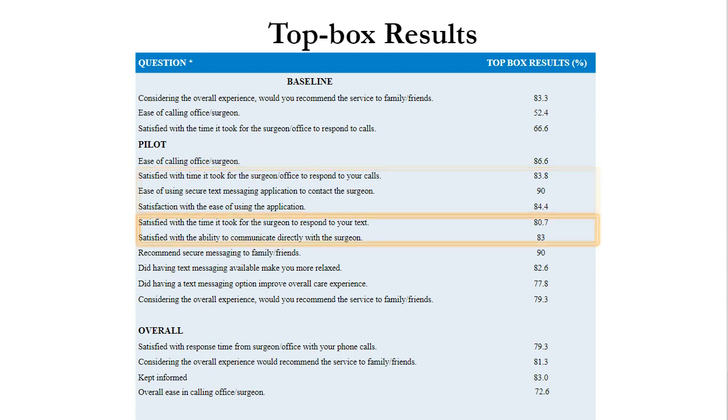Then we looked down a little bit further. Were they satisfied with how long it took us to respond to our text? Again, educating the patient that you may be scrubbed in surgery was very important, but we got an 80% positive top box response. And how satisfied were they that they could communicate with the surgeon? That was 83%. Again, pretty good numbers. And then, would you recommend it to family and friends? 9 out of 10 people would recommend it to family and friends.